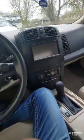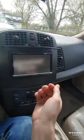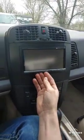Here's the interior, if you were curious. Not the best of shape. The ground's still a little dirty. Ceiling still needs cleaning. I haven't done much to the interior except for this Sony radio here.